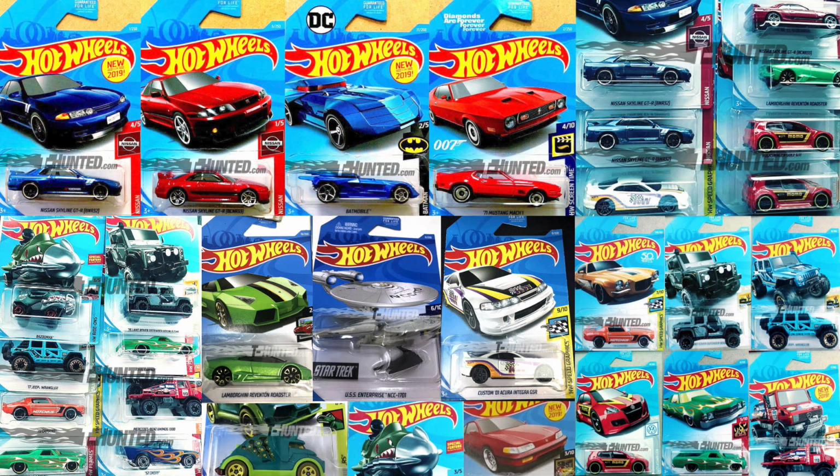It's HotDiecast Garage, and the 2019 Hot Wheels cars are almost here. So today we're talking 2019 AKs, Hot Wheels, and more, so let's get started.